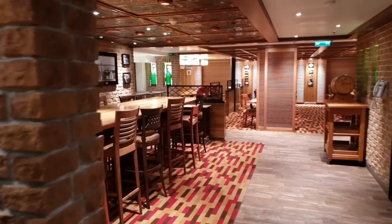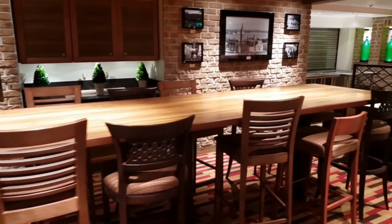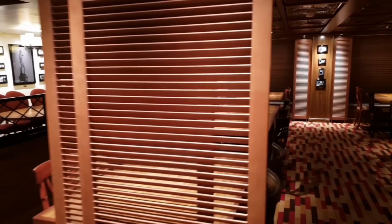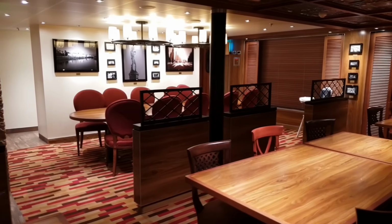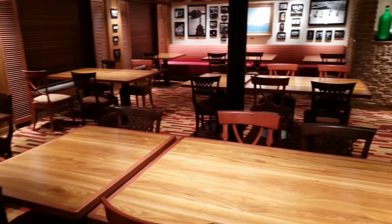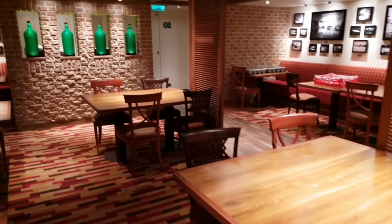So one of the features here is the family dining. So there's basically not a lot of tables and chairs, but there's basically family style. So you'll see the tables are a lot bigger, and it allows then for the plates to go in the middle and everybody share themselves. That makes sense.